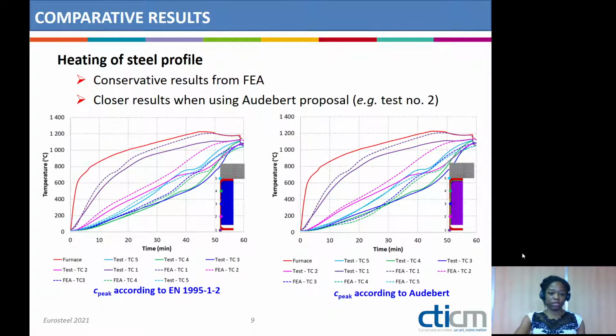Now, if we consider the heating of the steel profile, we can see that we have conservative results from finite element analysis, regardless of the specific heat curve that is used in the finite element analysis. Actually, we can see that the dotted line for a specific measurement point is always above the straight line that we can see. For instance, for thermocouple number 3, which is in blue, you have here the curve from the finite element analysis, and below it you have the curve from the experimental campaign.